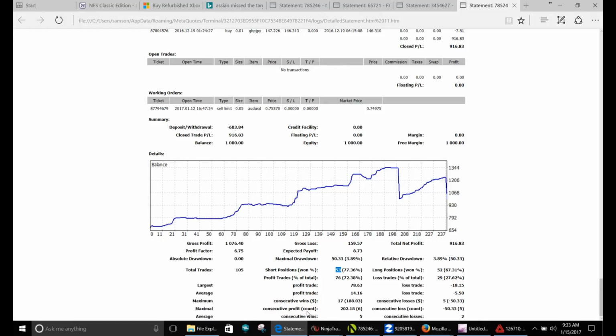So the maximum consecutive profit is going to be 6 trades at $202, and consecutive losses is the same here, 5 trades at $50.33. On average, it's going to be 5 wins, and the consecutive losses is going to be 2. All right, traders, so that's that particular. So you can check your trade performance. Now you can see the dips in here. These are the withdrawals when I take the money and transfer it into another account.